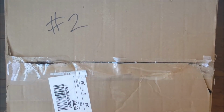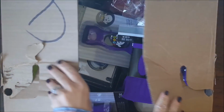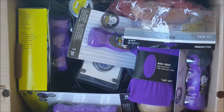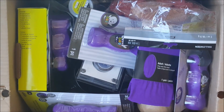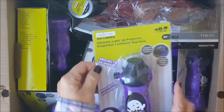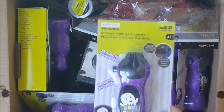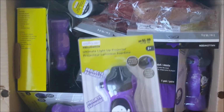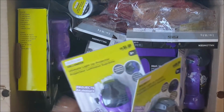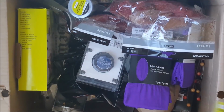This one, I believe, was one of the heaviest ones, so I'm curious to see what's inside. Okay, so right off the bat, I see these Halloween projectors. Projects 47 images. Looks like Halloween images. This would be great to throw into the candy treat bag, especially for kids with allergies. So they retail for $5, and it looks like they sent me 1, 2, 3, 4 so far.